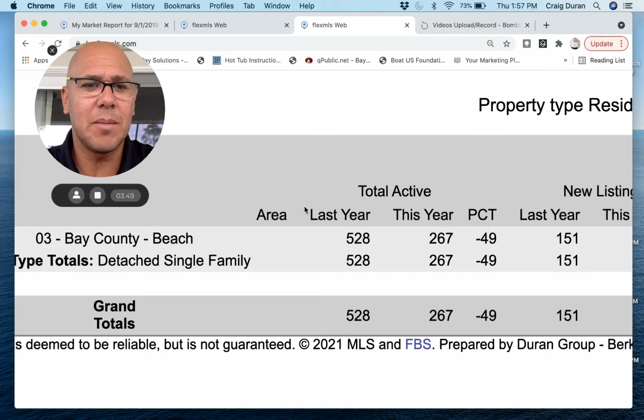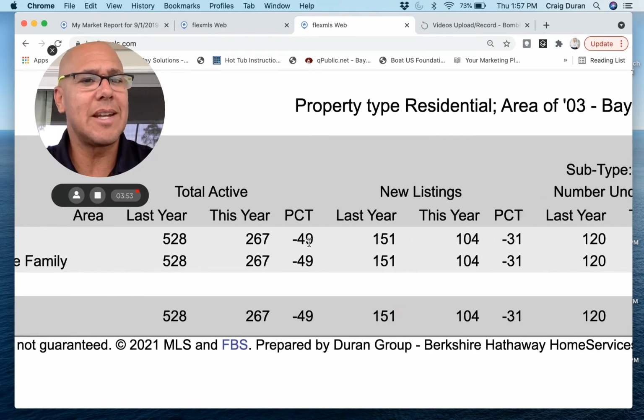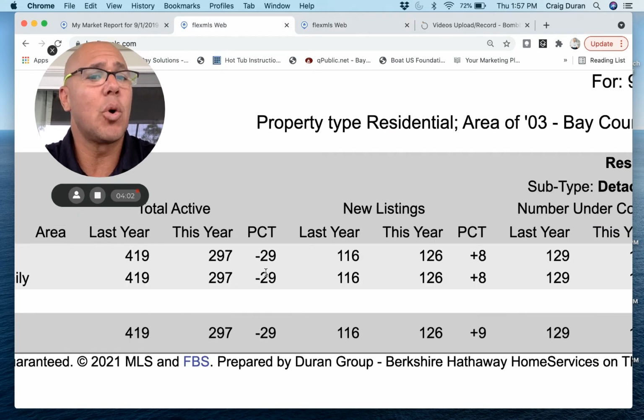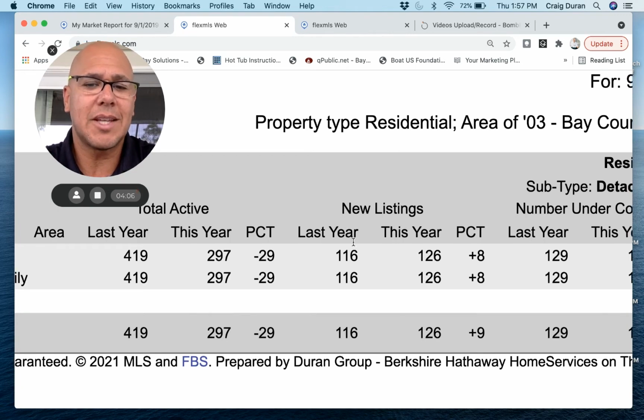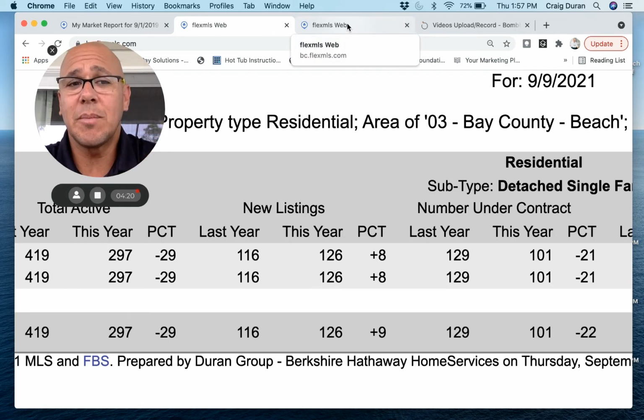But if you look at May, and this highlights what I'm talking about, in May we were down 49%. We had almost 50% fewer choices as a buyer. And right now we have a few more homes for sale, and we're only down 29%. The number of homes that came up for sale in the last 30 days was now actually higher than last year. We had 8% more new homes come to the market in the last 30 days than we did the year before. So we're starting to see a little bit more come up for sale.